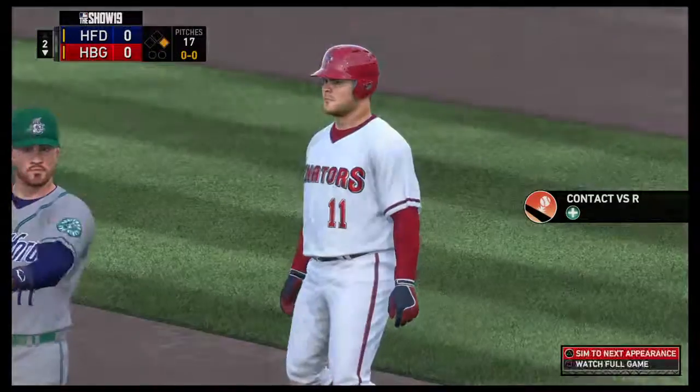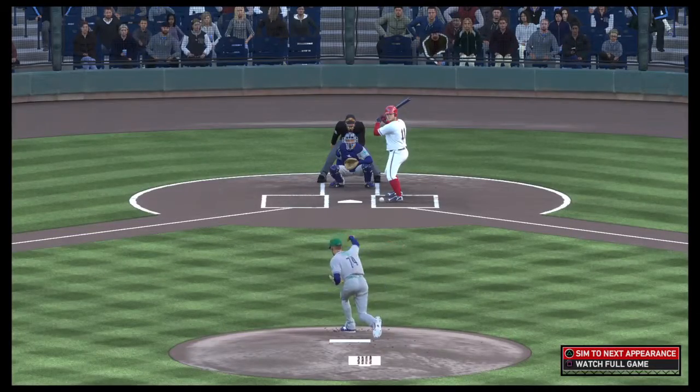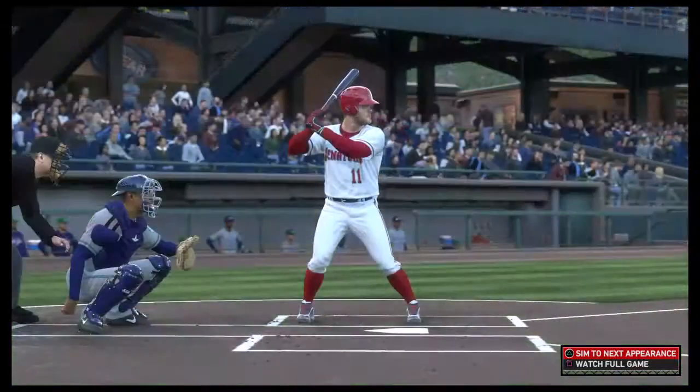There's a hard hit ground ball. Pitcher not able to get a glove on it. Hard single up the middle. Yeah, watch your lips right there, Dad. Sent it back right where it came from.